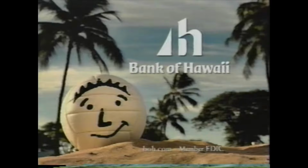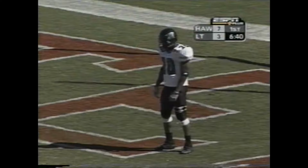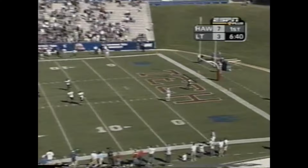Back in Ruston, Louisiana, Hawaii leads 7-3 on a beautiful fall afternoon. In this part of the country, 6:40 remaining in the first quarter. Scobie kicks a field goal from about 12 yards out to get the Bulldogs on the board. Scobie kicks the ball deep to John West, who will field it 9 yards deep and wisely take a knee.